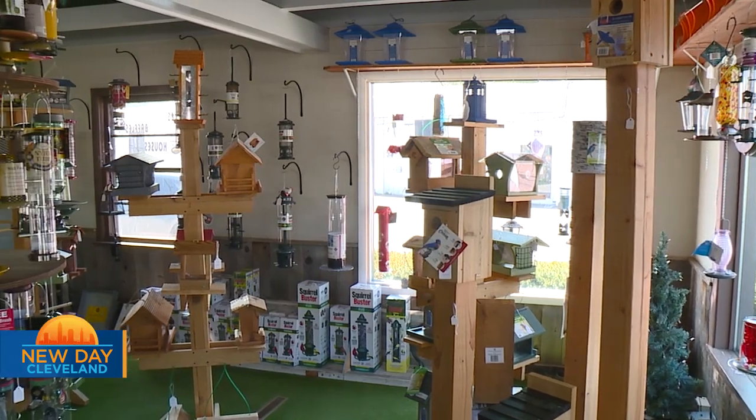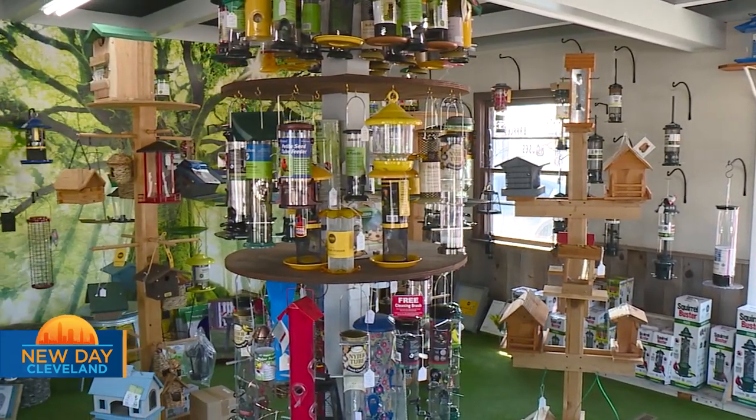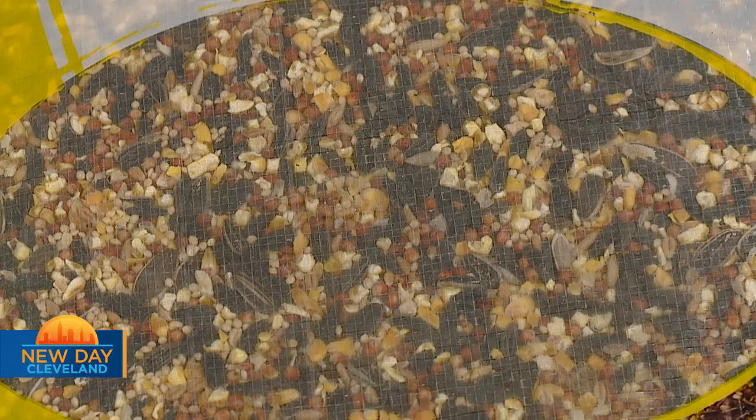Backyard Feeding Station is a local business where people come to talk about wild birds and different kinds that frequent the area and how to attract them, different things they eat and where they nest.